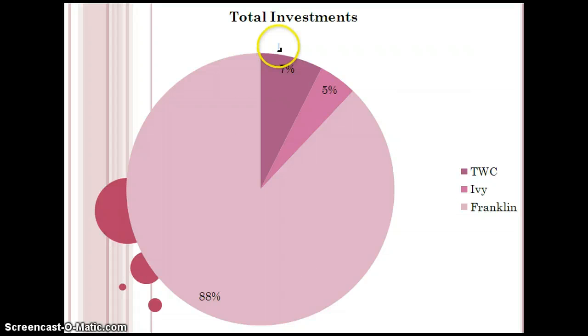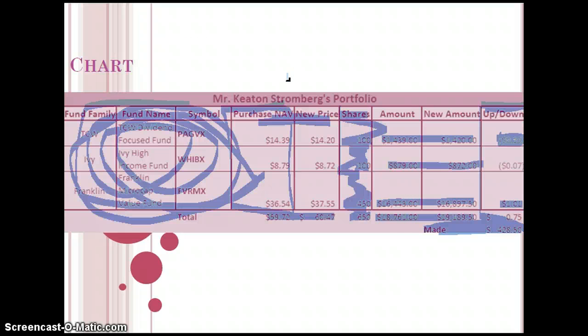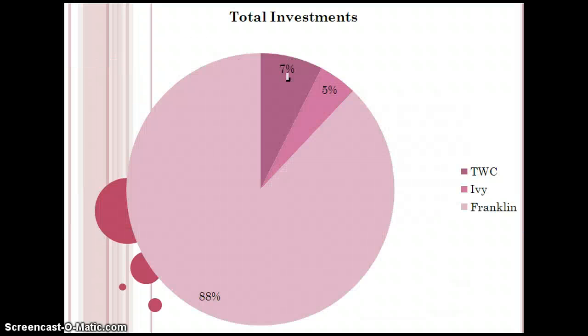Okay, this basically just shows the total investments in a pie form, which gives you the same information as the chart right here, but in a percentage form. So TWC was 7% out of the $20,000 I could spend, and Ivy was 5%, and Franklin leading at 88% in total.